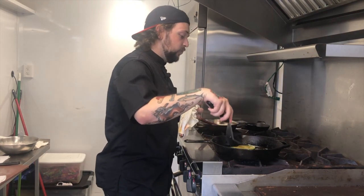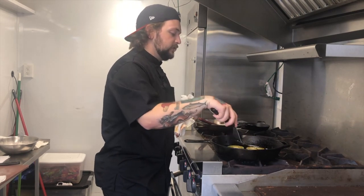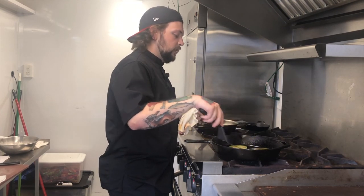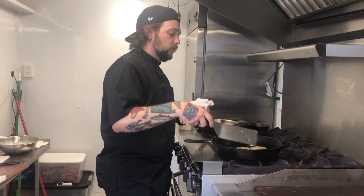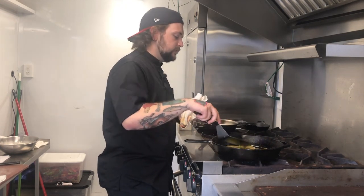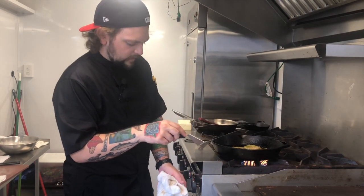And at this point, I'm not adding salt and pepper to these anymore. This pan is nice and delicious from all the stuff that I've cooked in it before. That garlic, those onions, and then the salt and pepper that I added to the veggies that I just cooked right before this. We're getting a nice flavor throughout, so I'm not adding any more seasoning to this. We're just letting that oil do its job on a slightly higher heat than that.